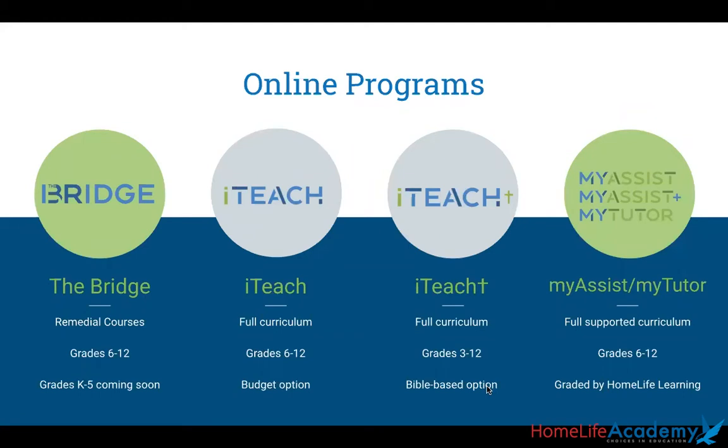Taking this one by one, we do have the Bridge program. Now, the Bridge program is its own island. It's its own beast. The Bridge program is our only program that does not offer a full curriculum. We have math courses and reading courses available in the Bridge program.